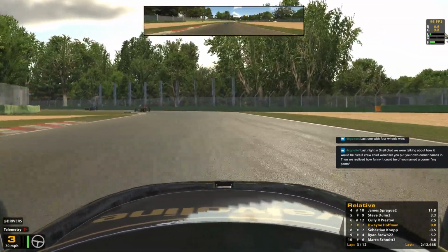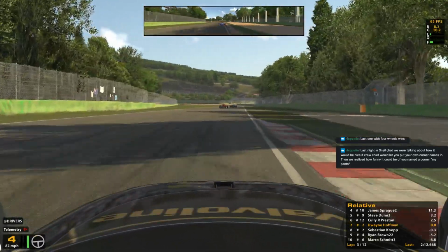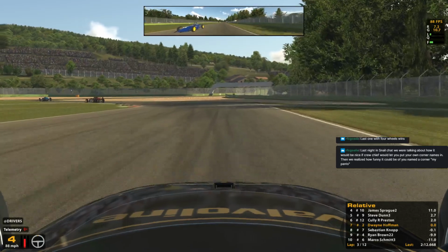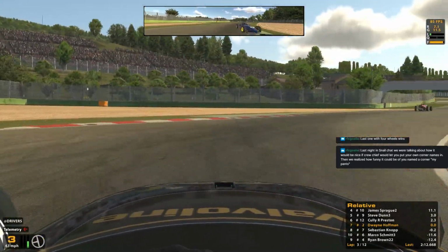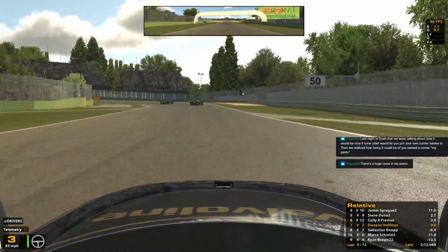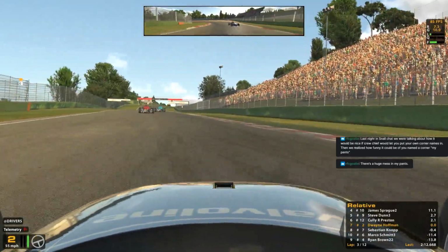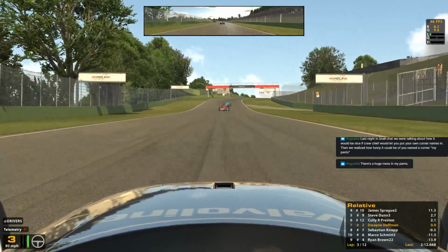All right, we're in 7th. Sebastian is coming up with me. There's an incident in Tamburello. We think it might be Brown and Schmidt. Sebastian's driving semi-safe. I think he realizes I'm a little bit quicker, and I'm getting up to 5th and 6th.